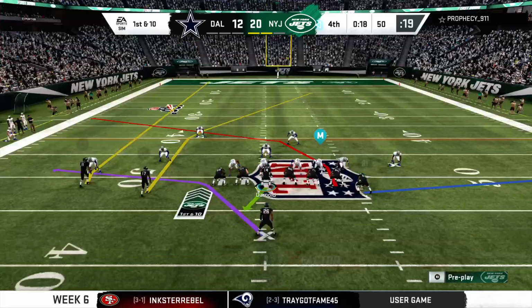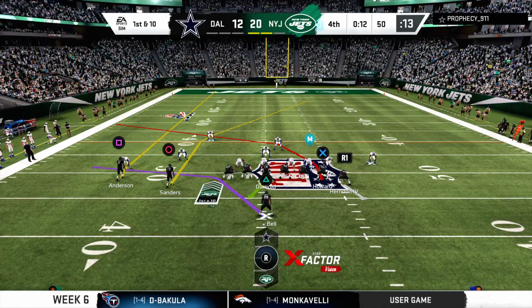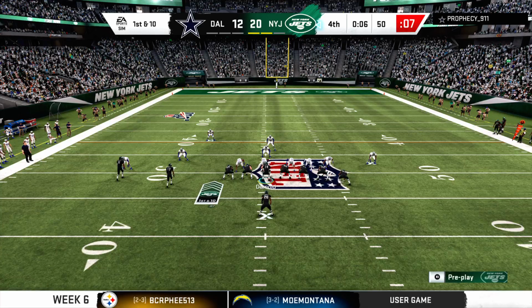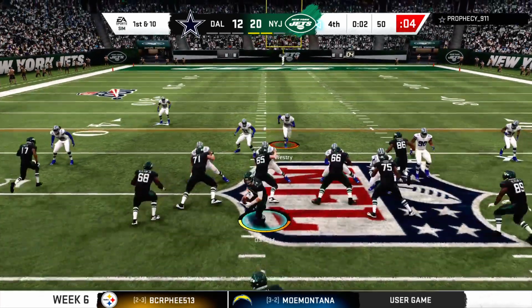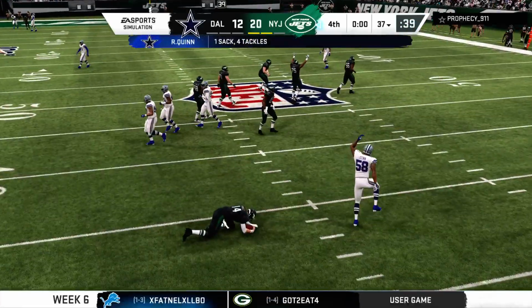Single receiver. Hey, you're on an island over there. 51 to Mike. Here we go. From the 50, it's Darnold. Nowhere to escape, and he goes down.